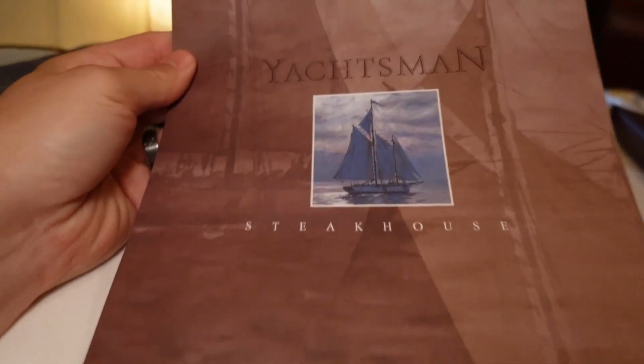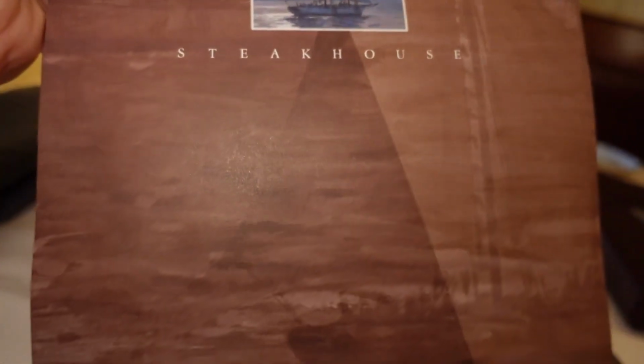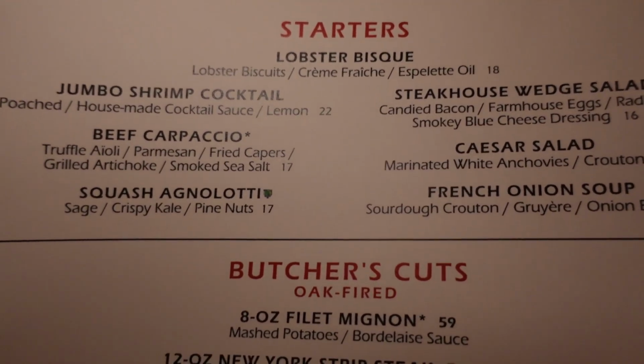All right, let's take a look at the menu here. It's just a piece of paper. It says Yachtsman Steakhouse. Kind of cute, but it's not as fancy as some of the other restaurants that we've come to in Disney, but it's still a nice little menu. But let's take a look at the starters. We've got lobster bisque, ooh, shrimp cocktail.